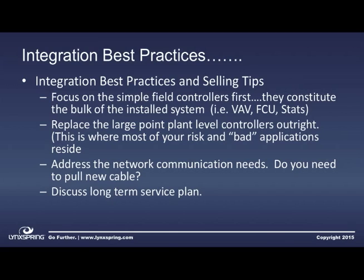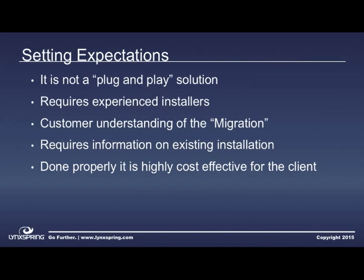Now, I've got one slide left, and I just want to set some expectations. Performing integrations and getting into the integration market, it's not a plug-and-play solution. This requires experienced installers and general experience with multiple systems.